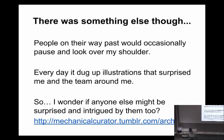So in the process of doing this, I had a little system set up that would randomly churn images it found into a web page on my screen. And people walking past me, behind me, would occasionally stop and look over my shoulder. There was something innately interesting about the images, even though they were plucked randomly without context. We were told that there were certain themes in the collection, certain subject themes, English literature, travel, but we weren't given any specifics really. But even so, we were surprised by what came out.